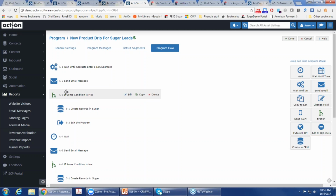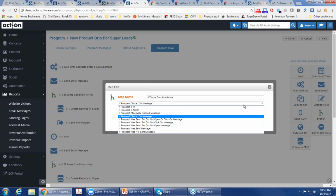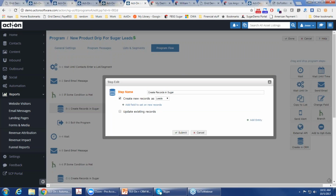So for example, if a condition is met, in this case maybe they clicked on a message or they opened a message, something to that effect, you can have it create a record in the CRM. So say if someone clicked on a particular pricing page or something like that, you can have it automatically create a lead record in the CRM as well.